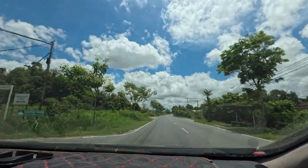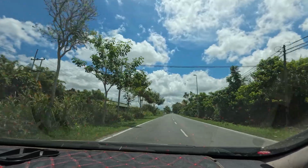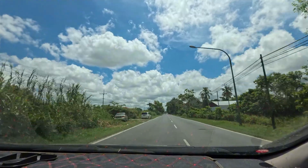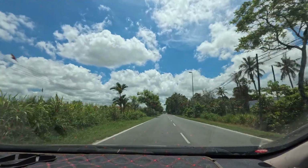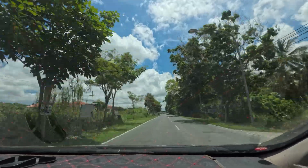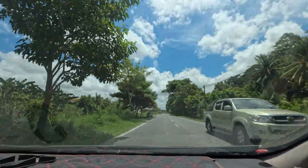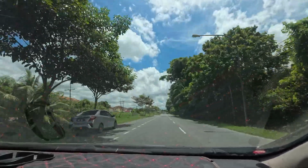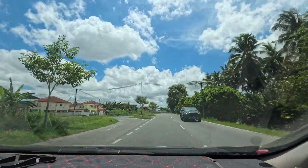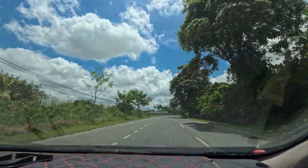From here now I am going to drive straight and out to the main road, to the main city area of Miri City. The weather at the moment is good. As you can see, the cloud is quite clear and lots of trees and shade around as you drive. On our left are some residential houses. Landed houses here in Miri City.